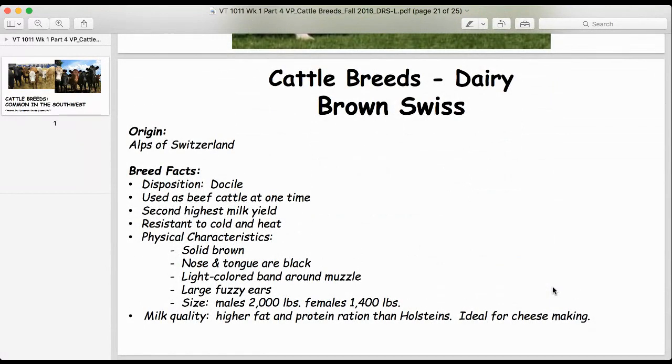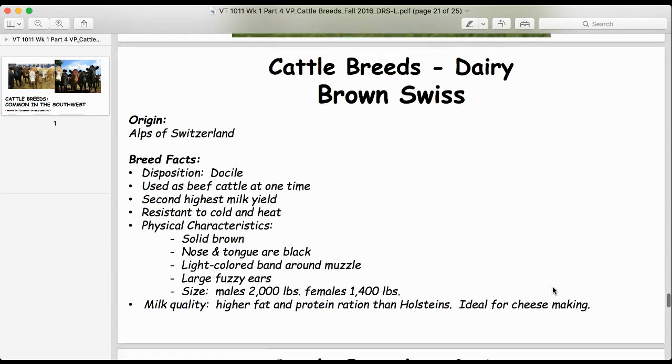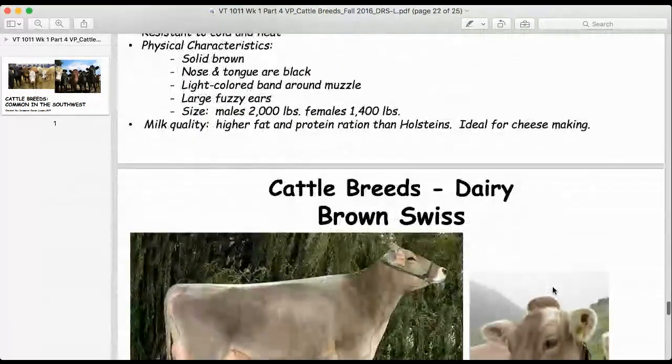And the Brown Swiss, from Switzerland, is very docile and sometimes used as beef cattle. It has the second highest milk yield, pound for pound. They're also very resistant to cold and heat, so they come out of Switzerland, up in the Alps, and they're very solid and durable as a breed. They're a solid brown, and yet their nose and tongue are black. They tend to have a light colored band around the muzzle with very large fuzzy ears. Females are a little larger than a couple of other dairy breeds, around 1,400 pounds, and they say the milk has a higher fat and protein ratio than the Holsteins, and these are ideal for cheese making.